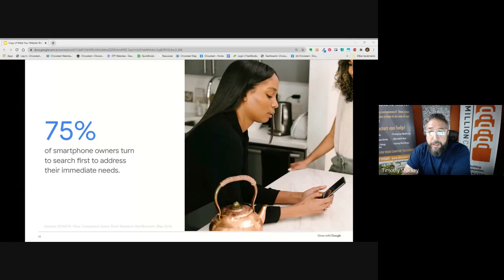Right here on our example, this is an experience we're all familiar with. You're sitting at the counter looking up something because you're talking about it right then. So 75% of smartphone owners turn to search first to address their immediate needs. And it's important to optimize your website's position in search results so you can better connect with the customer who needs you and your product or your services faster.